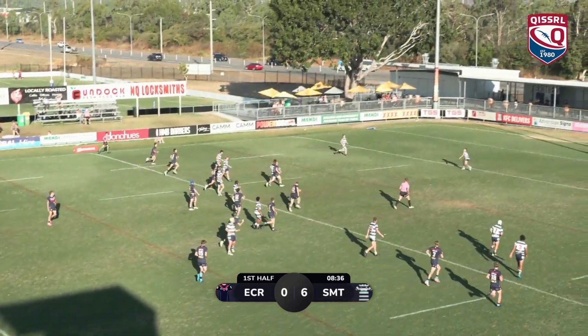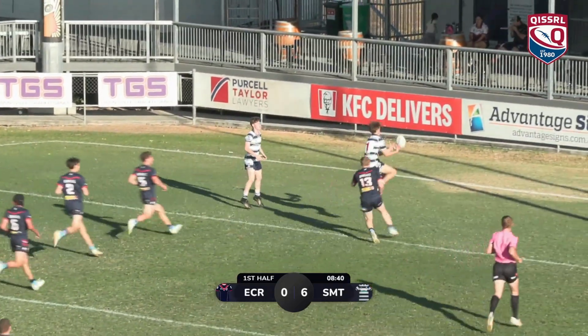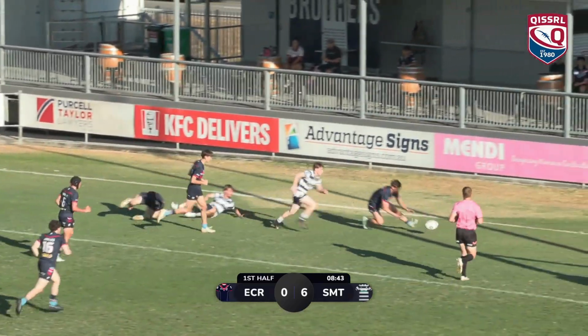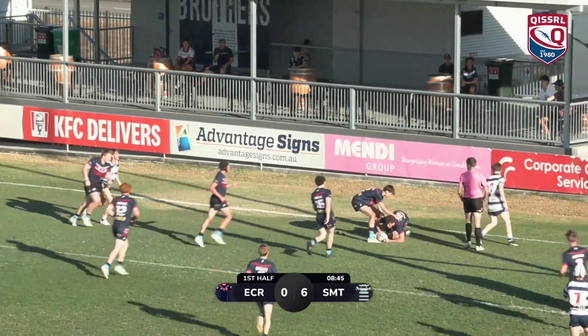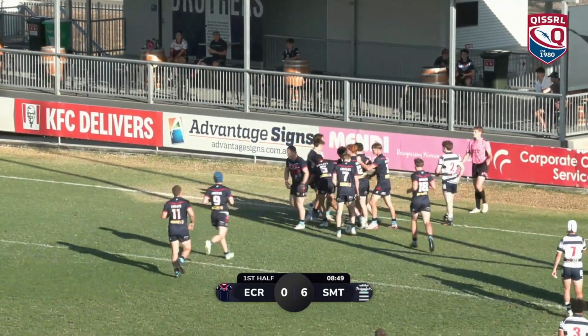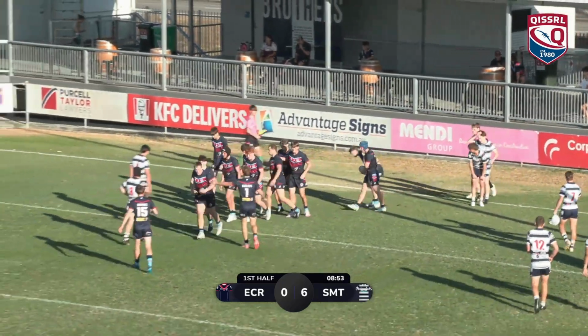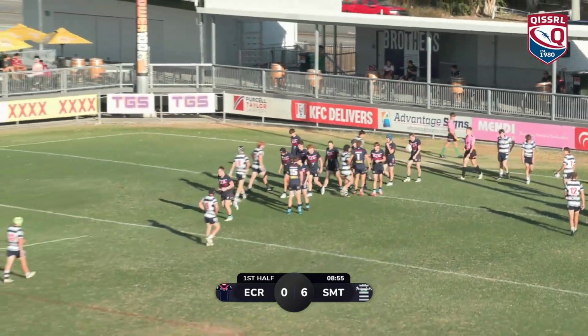McLaughlin puts it in the air, into the sun. Two players there, allowed to bounce. That's right on the try line. Gets a shot. That might be a try. He's lost the footy. The referee's probably going to signal six to go. He's going to award the try. And Emmaus College have come up with a ball that's gone through the air. The sun's come into play, you would think, and they've come up with a try.